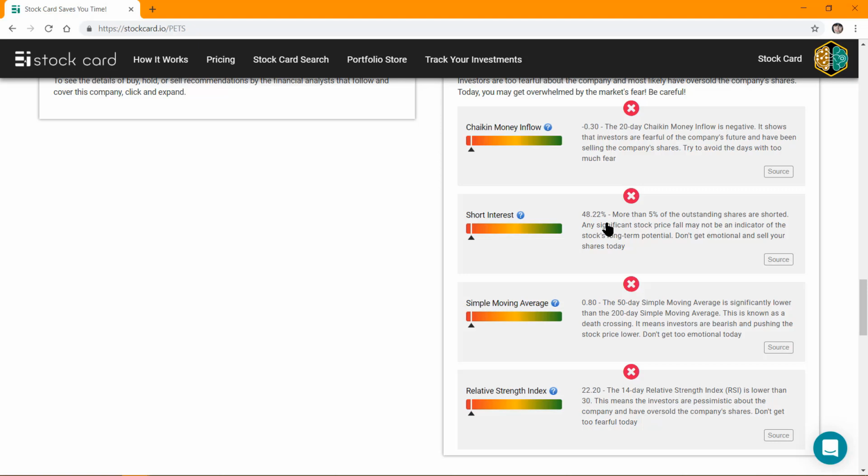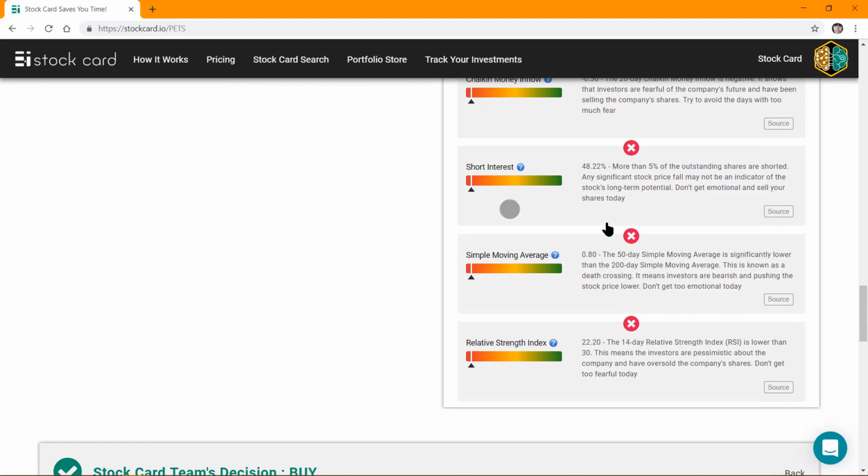So it looks like for PETS, the investors have been selling this stock down. The second indicator is short interest, which is an indicator of the number of outstanding shares in the market that have been shorted. Short sellers are the investors who believe that the stock is going to decline further and bet against the company. And wow, look at this one, 48% of outstanding shares for PETS is being shorted. This is very rare.